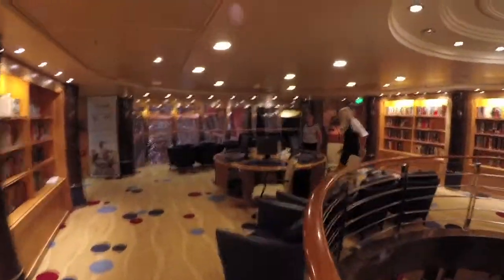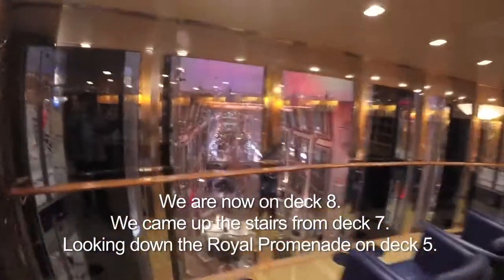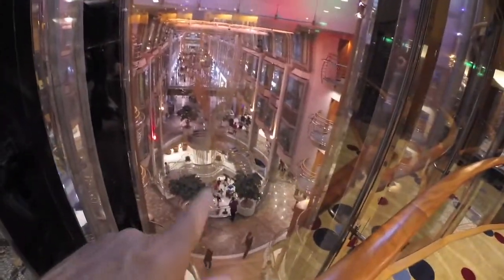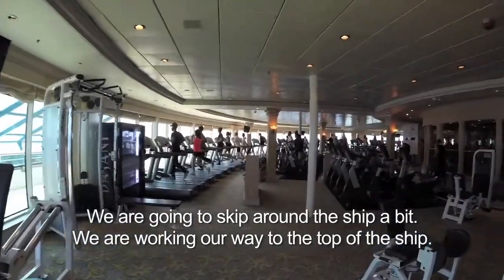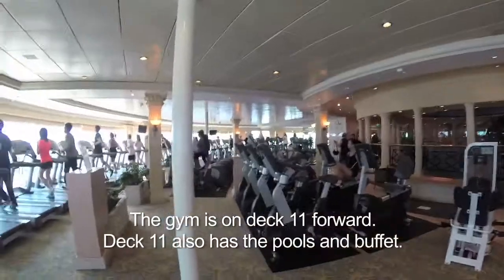And there's some computers here. And that's the library. Now look out there. That's the Royal Promenade shopping center. Remember, we were way down there and we walked upstairs and walked upstairs and walked upstairs, and now we're way up here. And so it's pretty crowded. It's only about 11 now. Plenty of weight machines. Plenty of people. And that's the front of the ship, so you can look out.